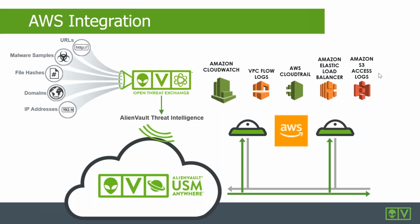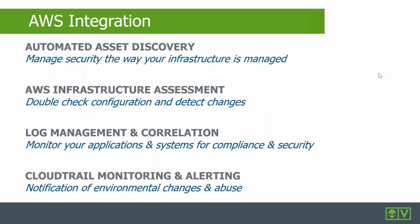And then USM Anywhere, through that sensor that's really purpose-built for AWS, is there to integrate with AWS services, including CloudWatch and the VPC flow logs, S3, giving insight into who is accessing your AWS storage locations and alerting on abuse patterns, for instance, in Elastic Load Balancing Service, giving you insight into who is trying to access those instances deployed behind them. So USM Anywhere is giving you visibility into the state of your AWS infrastructure, what assets are in your environment, the assets that are misconfigured or vulnerable to exploits, who is using your AWS resources, how are they using them, and understanding malicious activity that's targeting your cloud environment.